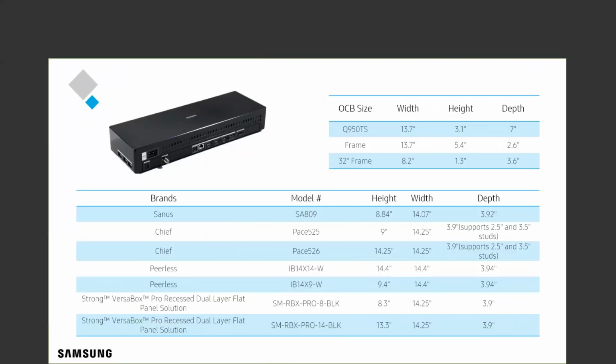Now, I know some of you asked about the size of our One Connect boxes. So the One Connect boxes are on the top right here. You can see the Q950 and the frame are both narrow enough to fit within a standard stud space. Obviously, they have different depths and heights based on the power supplies that are in them. And then the 32-inch frame is definitely much smaller than that.